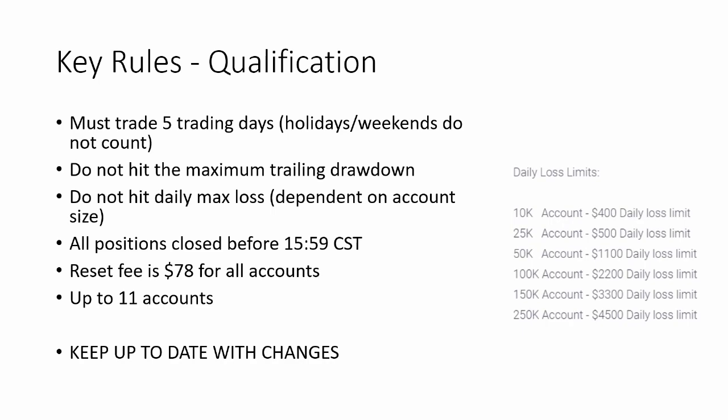So the first one, which they have updated very recently, I made a video on it the other day, is you must trade a minimum of 5 trading days. And holidays and weekends do not count and hit your profit target for you to get a master account. So that means if after 4 days you've hit the target, you still need to make a trade on the next day.